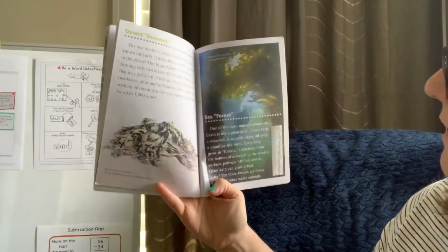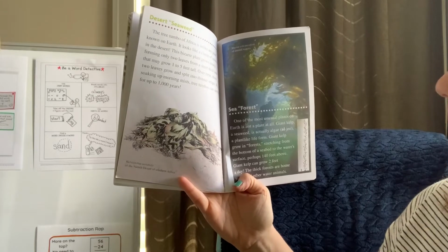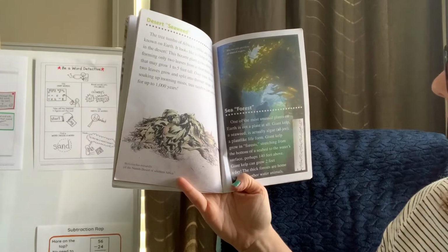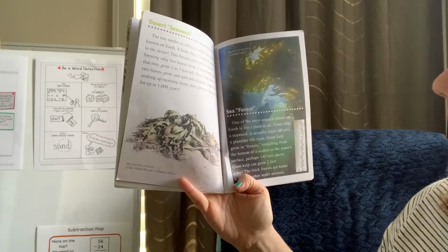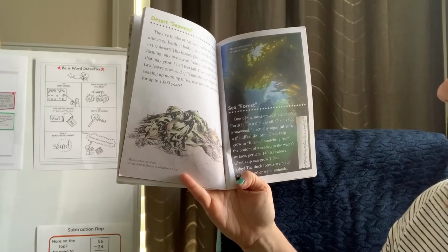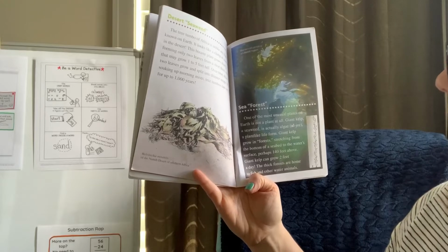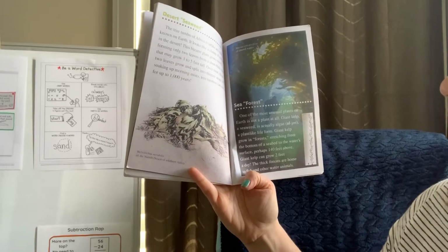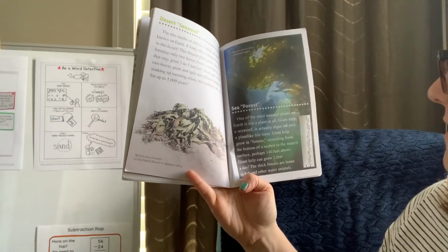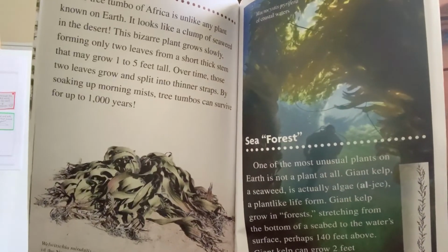Sea forest. One of the most unusual plants on Earth is not a plant at all. Giant kelp, a seaweed, is actually algae, a plant-like life form. Giant kelp grow in forests stretching from the bottom of a seabed to the water's surface, perhaps 140 feet above. Giant kelp can grow 2 feet a day. The thick forests are home to fish and other water animals.